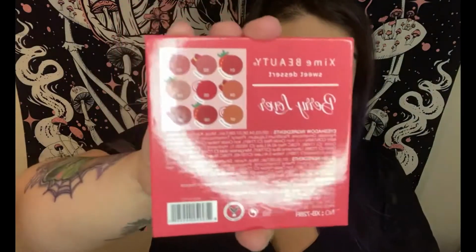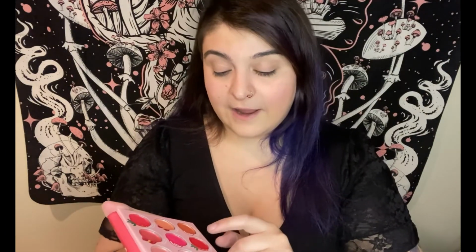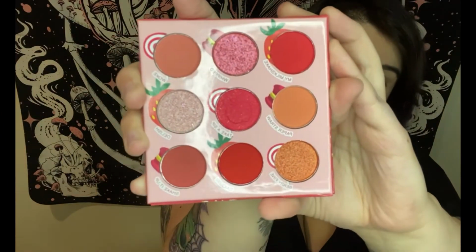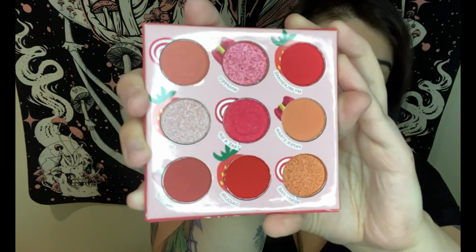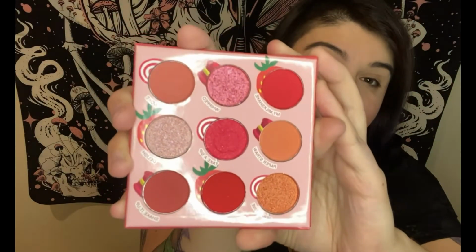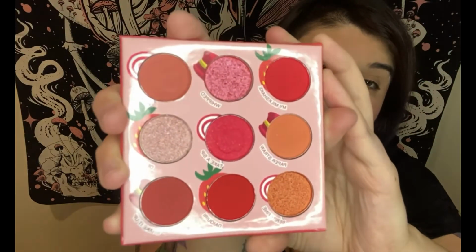It looks like this on the outside. And then you got these. Oh my gosh, they are so adorable. I don't have a palette that's just red and pinks like this. It's so cute. Look at the inside of this. This is absolutely adorable. It has enough mattes, enough shimmers. I think it's just a really cute color story.